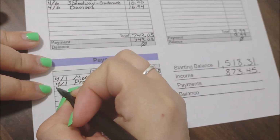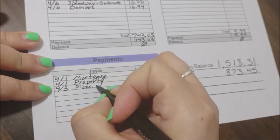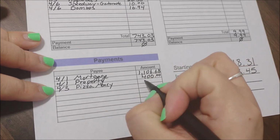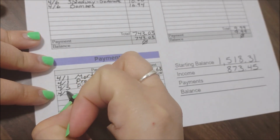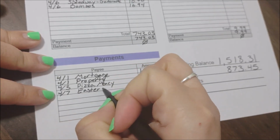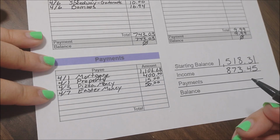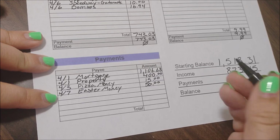Then on 4/3, I had to put some money from our account into my sister-in-law's account because she picked up pizza for all of us when we did Easter egg decorating. And so gave her $15 for that. Then on 4/7, I got out Easter money. I got out $50 to give our niece and nephew each $25. I just was not feeling up to doing Easter baskets and stuff this year, so they each just got some money. They can do with it as they please.